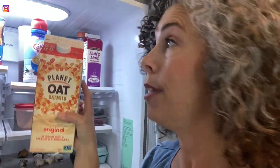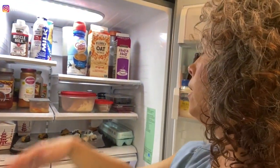It is so good. It is thick. It's not like almond milk. To me, almond milk is really thin and runny, kind of freaks me out a little bit, but oat milk is thick and very much like regular milk. We do have a small thing of milk for when we make mashed potatoes, but this is the fridge.